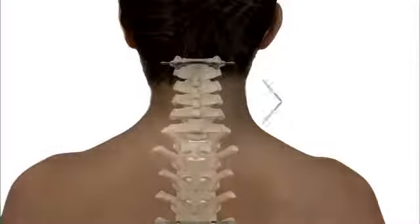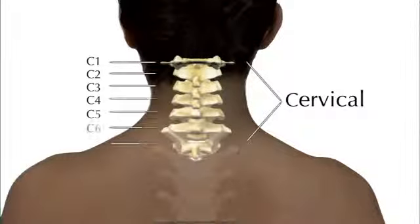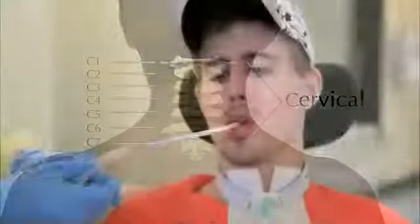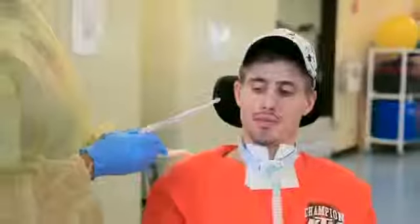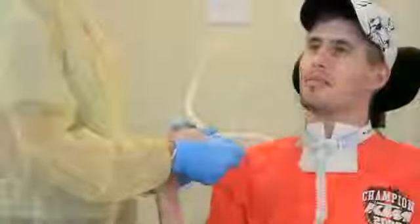The vertebrae are grouped into sections according to their location. For example, the 7 vertebrae in the neck are called the cervical vertebrae. The vertebrae are numbered top to bottom from the head to the tailbone. The top vertebrae is called C1, the next is C2, C3, and so on. Cervical spinal cord injuries usually cause loss of function in the arms and legs, resulting in tetraplegia, which is also called quadriplegia.